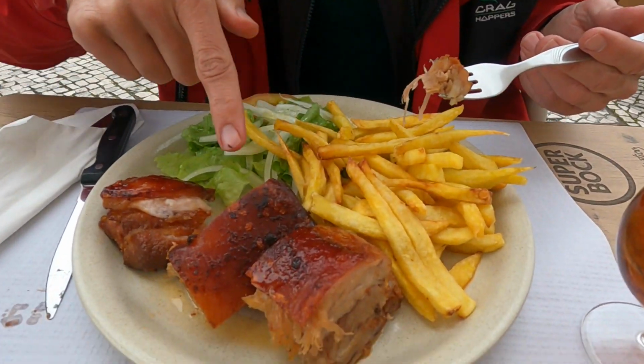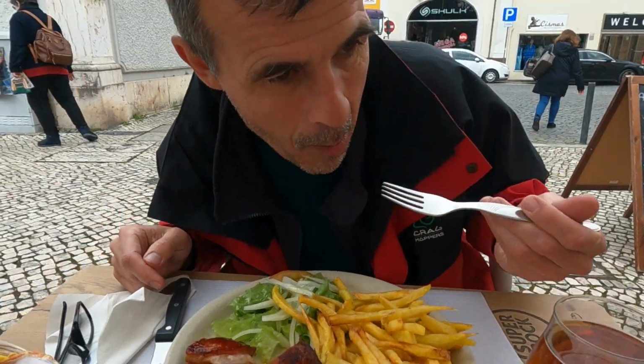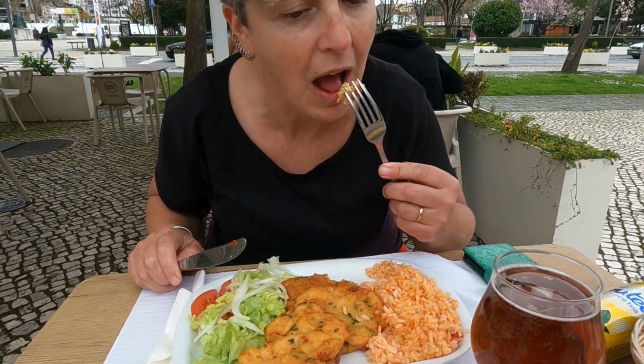So the mains come, and check this out. This is the pork belly. That looks absolutely fantastic, with chips and salad. I'll just give it a try. So tasty.